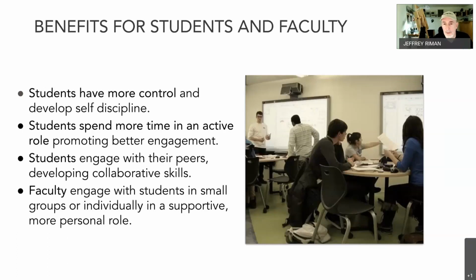This is a picture of one of my classrooms where students are working together in groups on a project, and they're all sharing these large screens. You don't have to have large screens. It would work just as well with a laptop, right, Jose? Yeah, it shouldn't matter whether it's on a big screen or on a laptop, as long as they're working together.